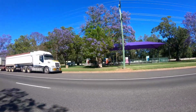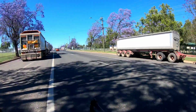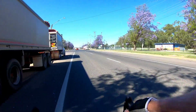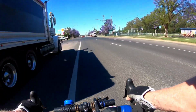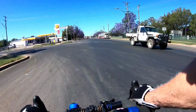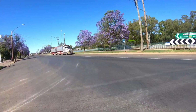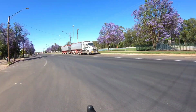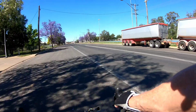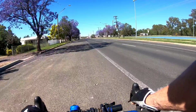The yard is done in purple to match the jacarandas at the rest area. Nice. Road trains. 1, 2, it's only 2 behind the truck. Road trains are actually 3 or more trailers. There's a B-double here with two trailers. Pretty little town, Gulargambone.